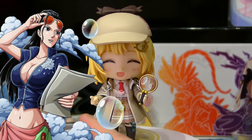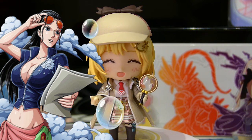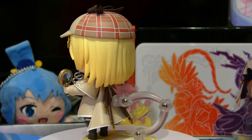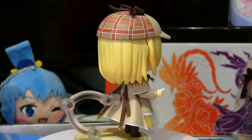Hold on a minute. She's pointing at the mother to ground pound. Now it all makes sense. Nothing beats a ground pound. That's funny, because you guys know that's actually what I did to your mom last night.